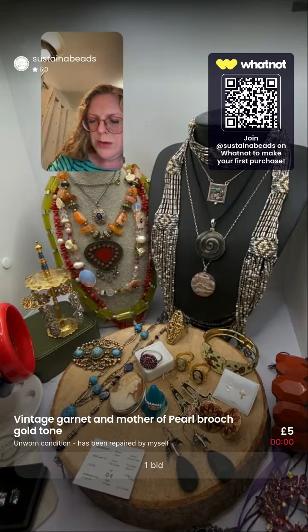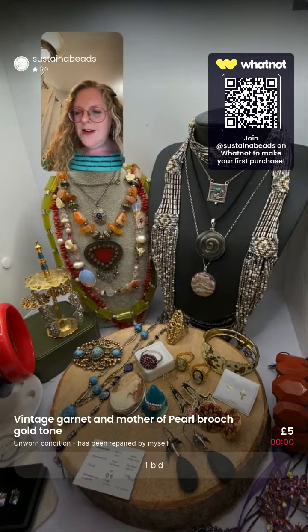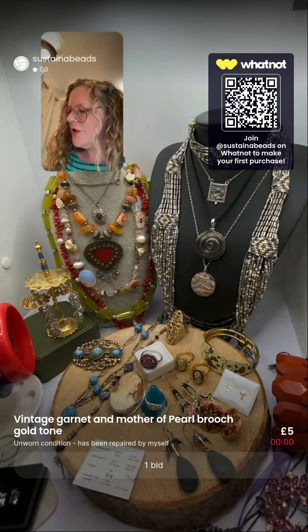What else have people been buying and whatnot? Have you had any good treasures lately? I got a really good treasure today. Do you want to see?